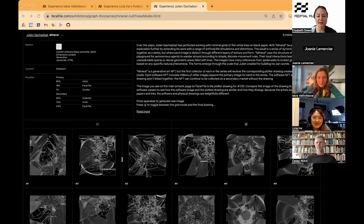So how do you think about the natural versus artificial environments with respect to the worlds you build with your generative and plotted works?